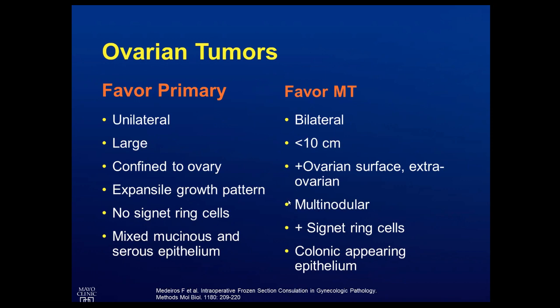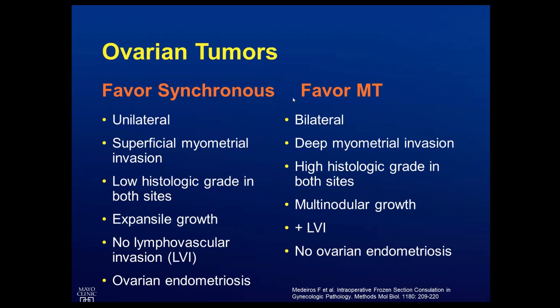Now, can you have synchronous ovarian and endometrial tumor? Of course you can, but again, what favors metastasis: the bilateral ovarian involvement, lymphovascular space invasion, multinodular growth. Although we didn't have deep myometrial invasion, we had so many other features that we felt comfortable this is probably metastasis. We also did not see any endometriosis. So having that information, we should tell that to the surgeon. And although it was just a FIGO 1 invading less than 50% of the myometrium, the surgeon went ahead, took the pelvic lymph nodes, and inspected the peritoneal cavity and made sure there were no other masses.